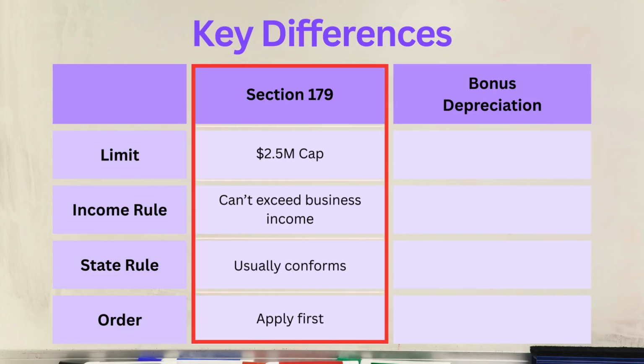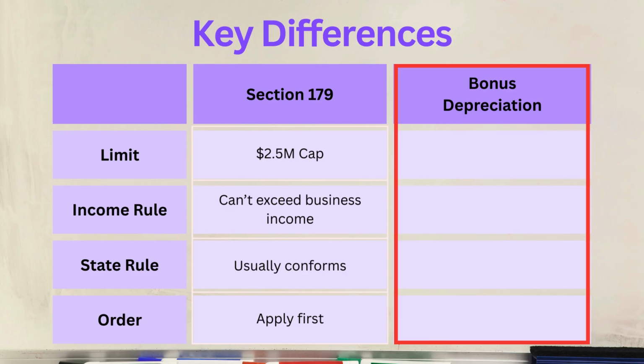Section 179 is usually your first tool because it gives you a lot of control. You can choose which assets to write off, how much to deduct, and you can tailor the deduction to match your income for the year. It is great for small and mid-sized businesses that want intentional, strategic deductions, especially in states that follow the federal Section 179 rules. Bonus depreciation works differently.